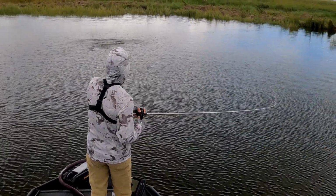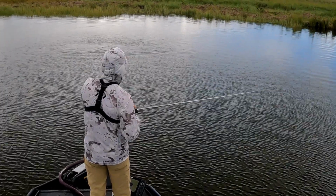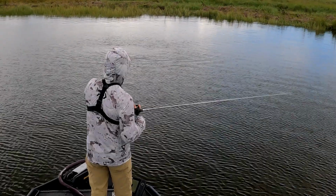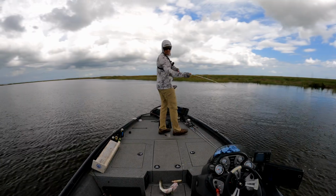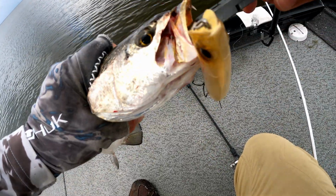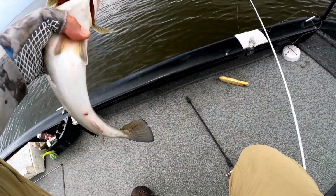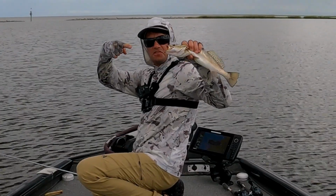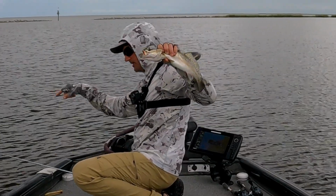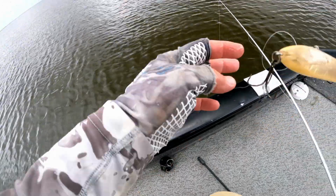Bam. Dude, and this one, she didn't whack it. She just sucked it down. It just disappeared. Yes! Decent trout. Going back in the water. This is speckled trout number 11. Boom, making it happen.